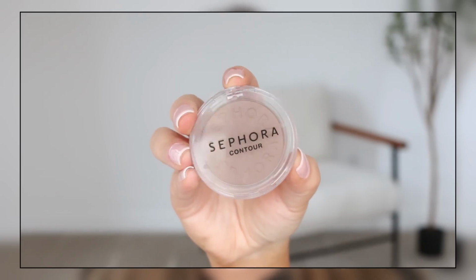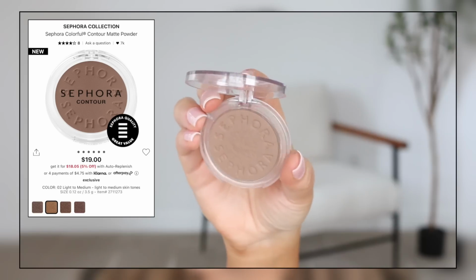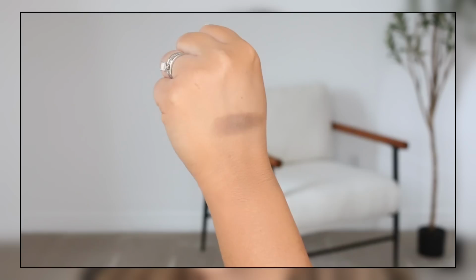We're gonna move on to the Sephora contour, and as I said earlier in the video, Europe had these already. This is new to North America. I did decide to go with the light to medium contour powder. It's a cool tone contour powder to effortlessly sculpt and define, buildable and blendable application for a natural result.